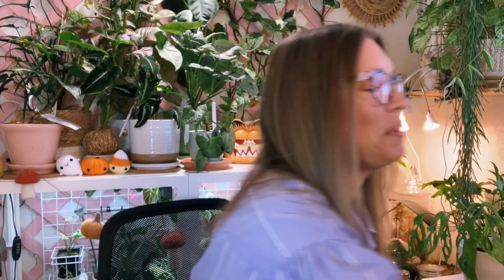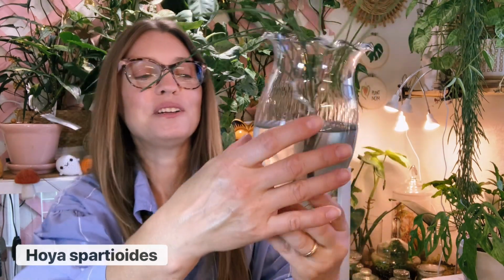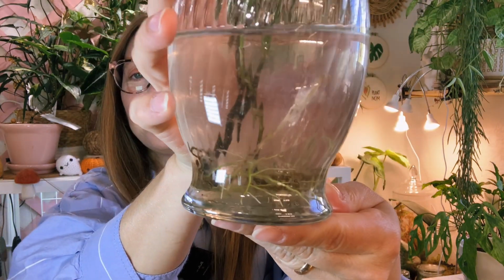Okay, so next up is a Hoya, and this is the Hoya Spartioides. And this is another one that I still have in water, still growing those roots in water, which it has grown. It is ready to be potted. Now this one I am leaning towards, for sure, putting it into pon. So this one is going into pon. I have to do it. I'm going to do it this week. I have to do it soon.